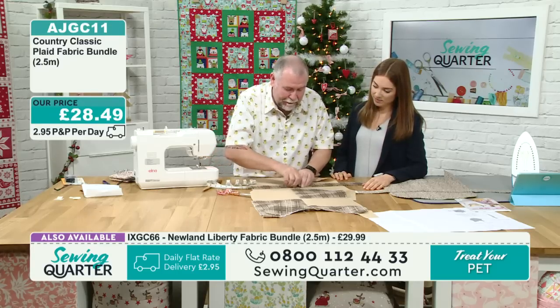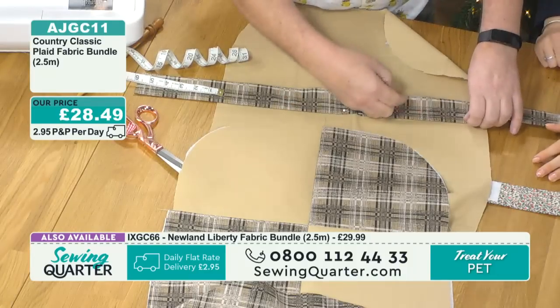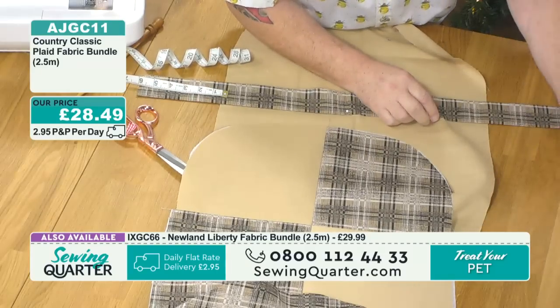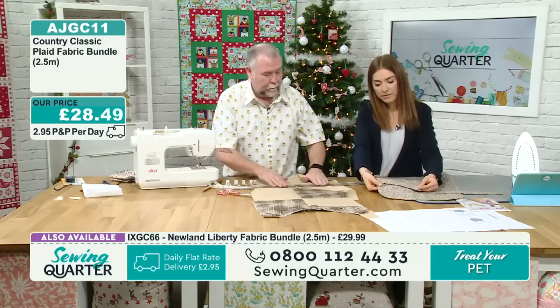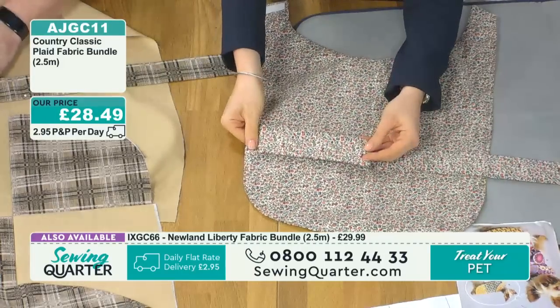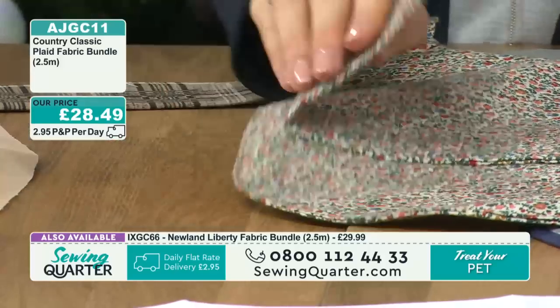So I'm just pinning that into place. And again, you could decide where you want this to pin. I've gone quite close to the edge there, so it's not flapping about too much. It's quite hard for you to see, but it's just probably a thumb width there, where that's attached, both sides.